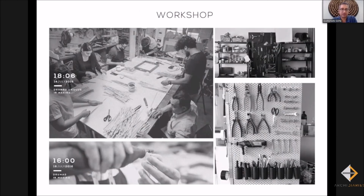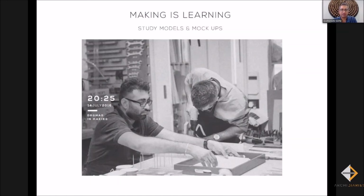So yeah, this is a workshop. That's where we work, a lot of hands-on modeling, study models, everything that we do by hand. I would say making is learning. That's a basic principle that all of us work with. A lot of study models and experimentation goes on. We also have infrastructure like a laser cutter and 3D printer to explore the technological aspects of it.